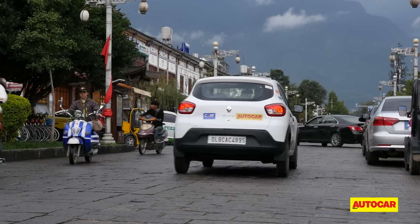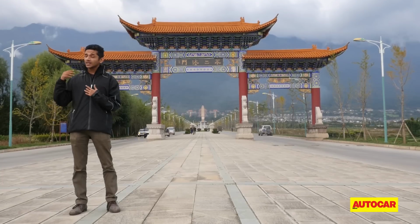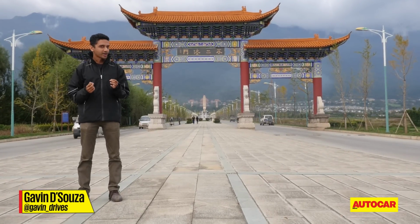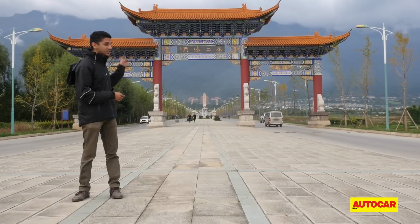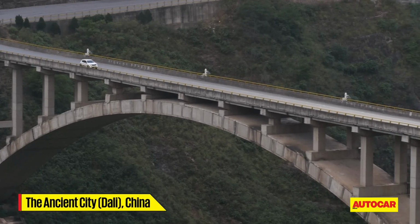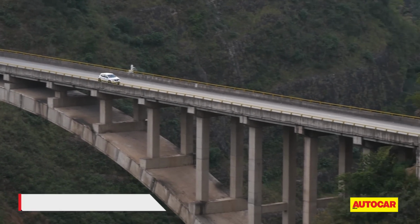Well, we've got a very long drive ahead of us today, over 600 kilometers from the town of Dali, which is just over there, to the city of Xichang, which I hope I pronounced properly. But we couldn't leave without visiting this. It is the magnificent ancient city centered around those three pagodas you see back there. It was built over 1300 years ago in the Tang dynasty, and it stands maintained even today.